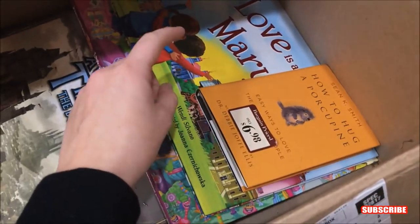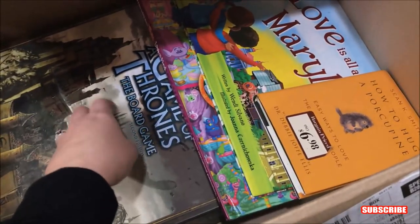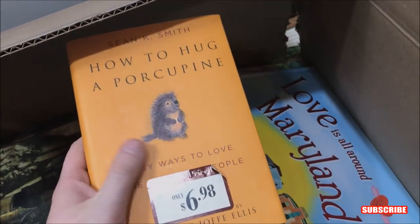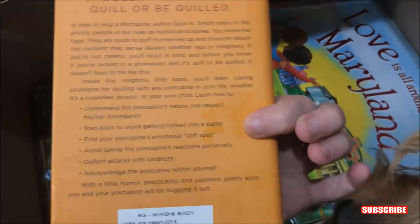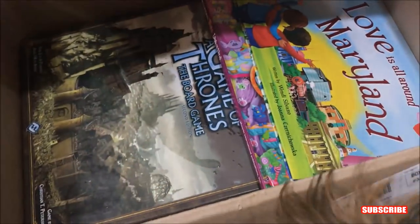And then over here, we have stuff from the book supply store. Just a couple books. And I think this is a board game. But we have How to Hug a Porcupine. Cute little porcupine. It was $6.98. Nothing really wrong with it. It is a little bit wet because it did rain the past few days.